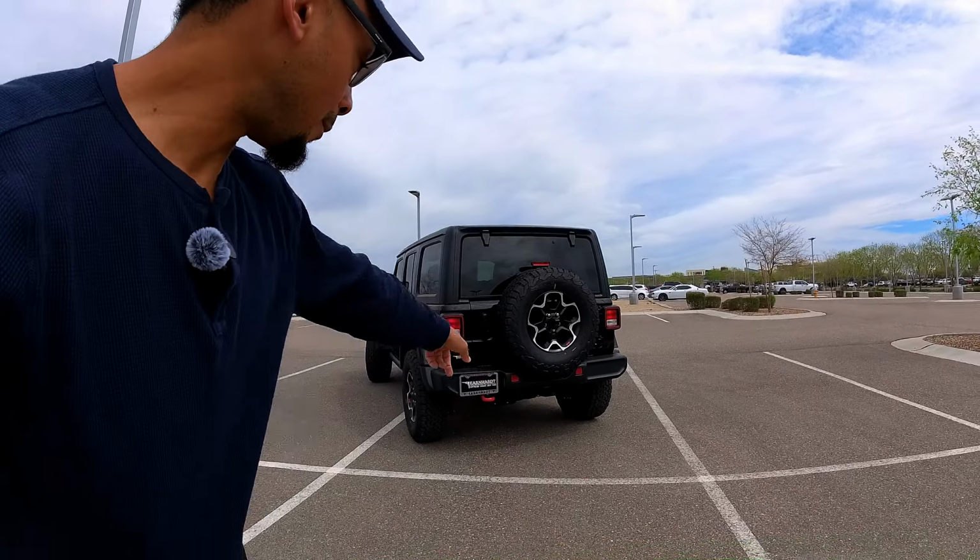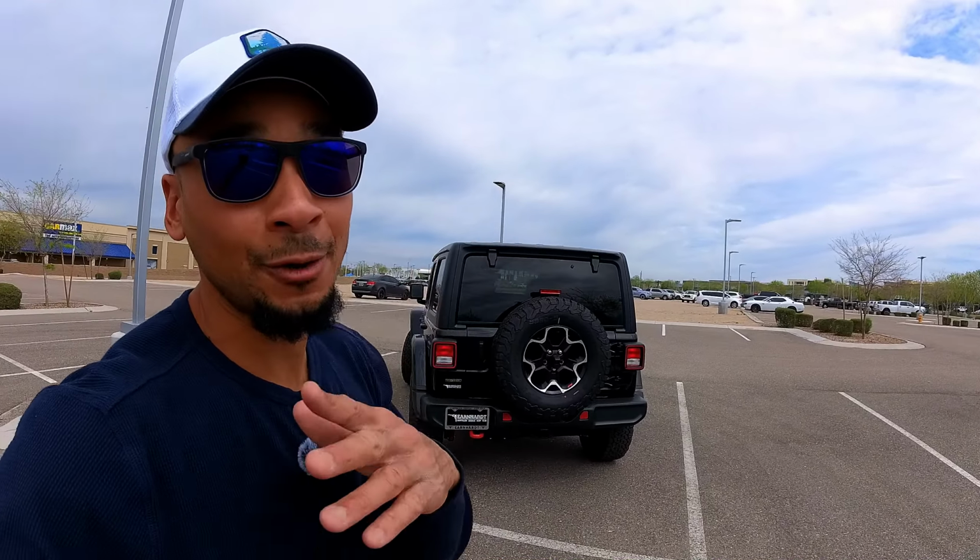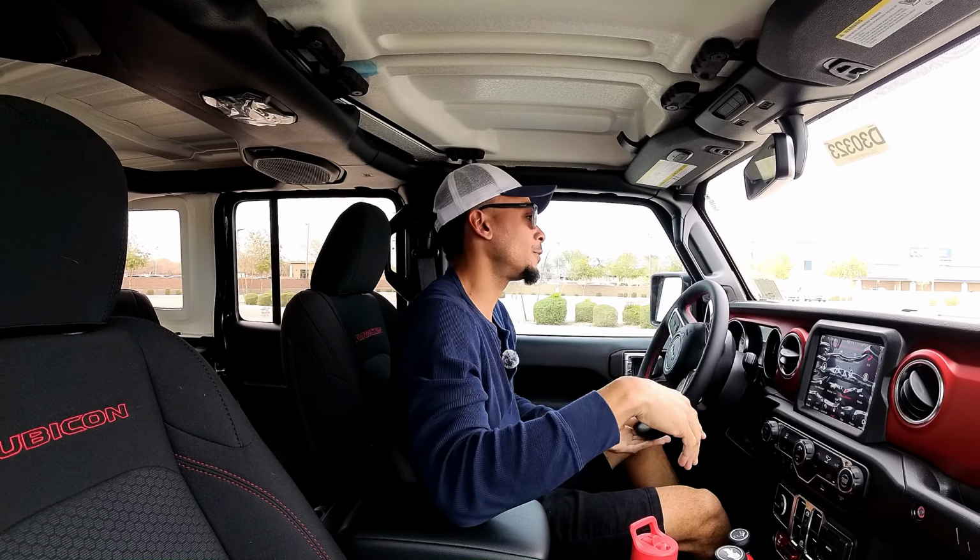There are 3 different grades. The completely stock ones are the black ones. And then it goes to the red ones, like you see on here. And if you want to upgrade, you can get the Fox suspension. But one that I've seen that comes standard with the best Fox suspension available is the Jeep Gladiator or Jeep Wrangler Mojave.